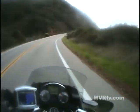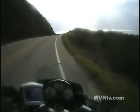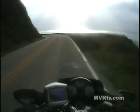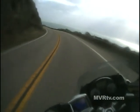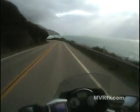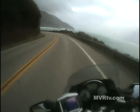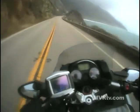One nice thing about the brakes is like right there, I didn't get into the anti-lock in the front. I did slightly into the rear, which is very common to get into it with the rear, but not a big deal on this bike. You feel it, doesn't really distract you much at all. Conditions are improving greatly.